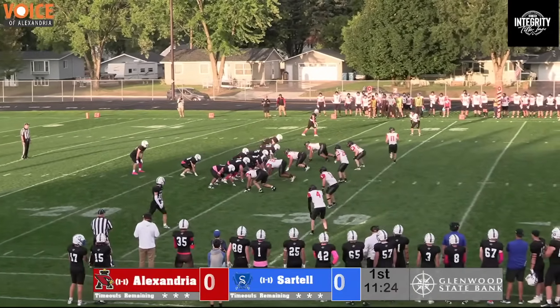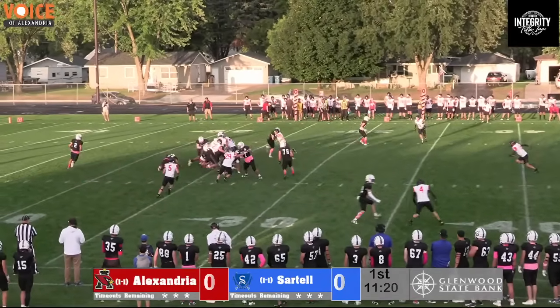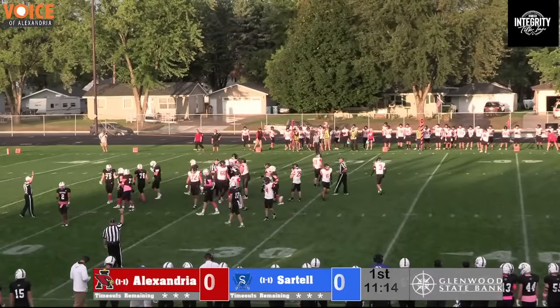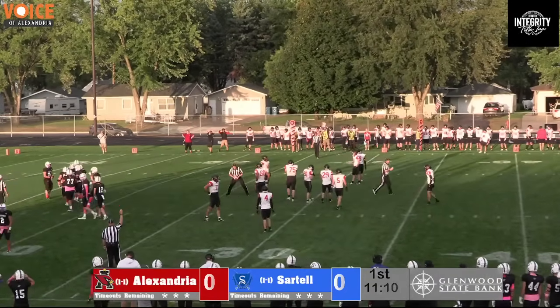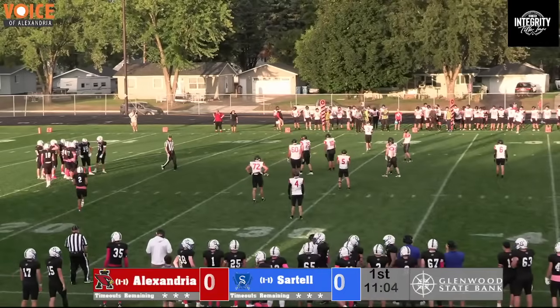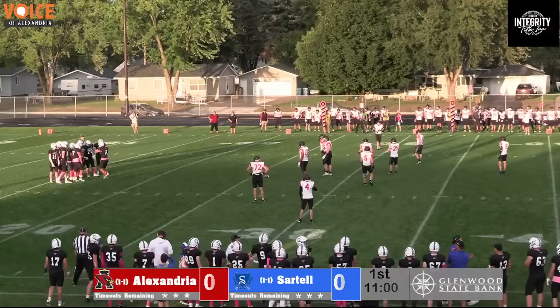As we see a second down and 8 yards to go, I formation for Sartell. The handoff is to Larson here. Tried the left side, and he got stopped, I believe, shy of the line to gain. So he may have actually lost a yard on the play. We'll give credit to Adrian Miles and Blake Scholl on that tackle. Your linebacking corps for Alexandria includes Brett Meyer, Aiden Schneiderhan, Connor Wang, and Connor Anderson.